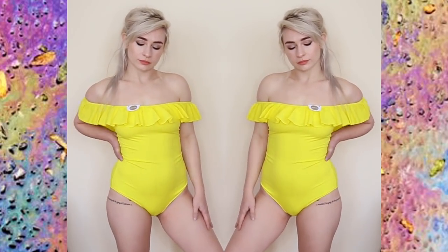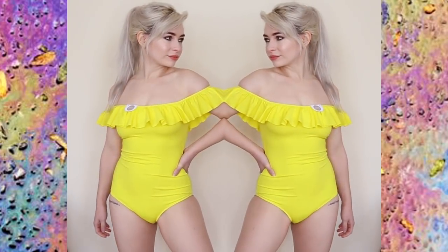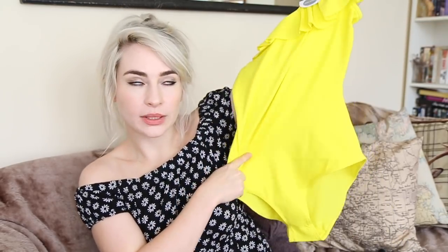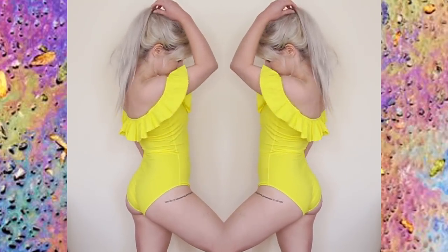I really am all about the colour this summer because I've also chosen out this. This is actually from Monkey at Asos. I've never tried any of Monkey's swimwear before, but I absolutely fell in love with this bright fluorescent yellow swimsuit. Is that what you call it? It's again frilly around the bust area, which I just love.